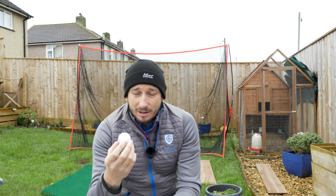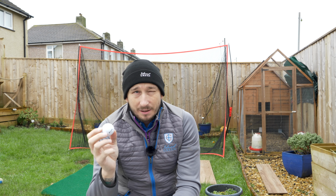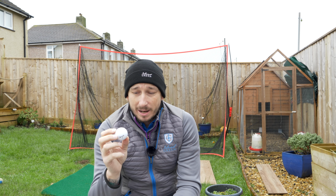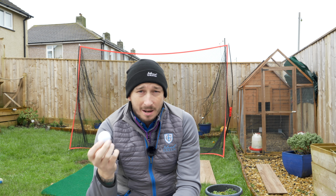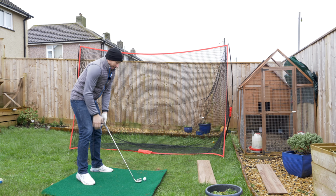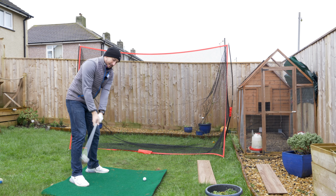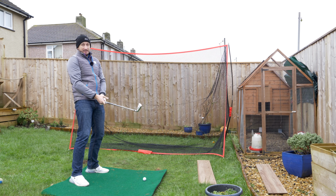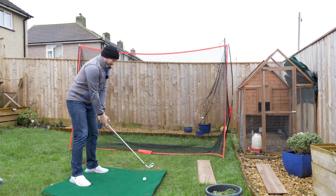And then you have Srixon Soft Feel, for example, which is at 60 to 65, I can't remember off the top of my head, compression rating. And then AD333, which I think is 72 compression rating. But what does compression rating mean? You may hear them as low compression ratings, high compression ratings, because sometimes the number isn't readily available. So you will just hear them as a low compression golf ball and a high compression golf ball.